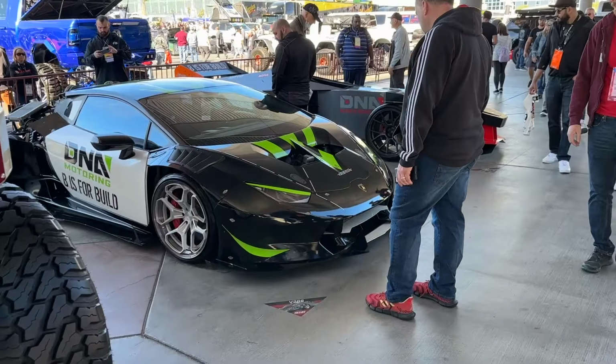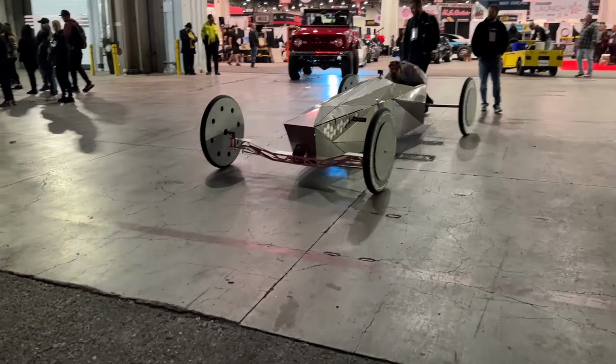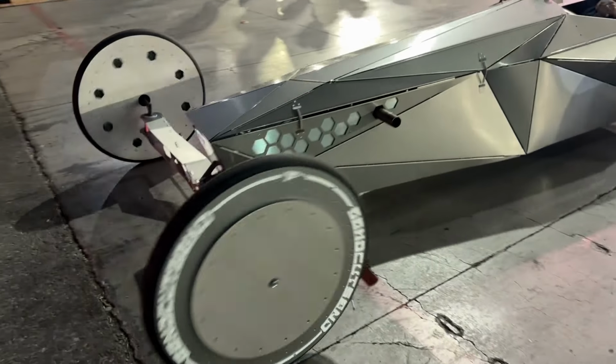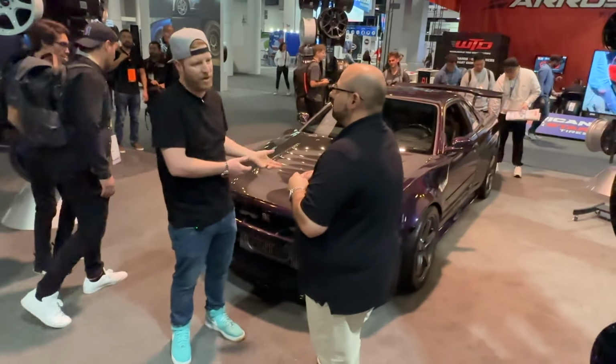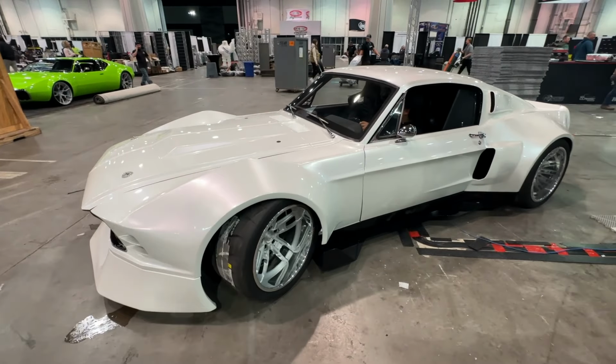And luckily, our cars outside had a good crowd. And just as the sun's about to set, I found the other single-seater at the event. No idea what this thing's about. Then we headed over to Koenig's booth to do a meet and greet and film some content with Scott and the team. And just like that, that's how you fill an entire Friday at SEMA.